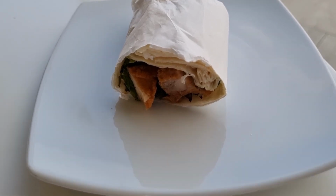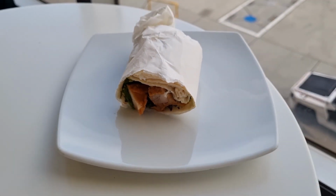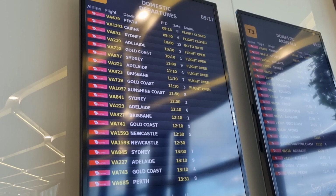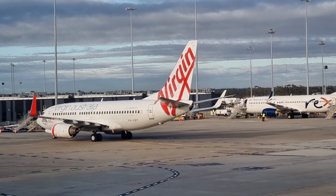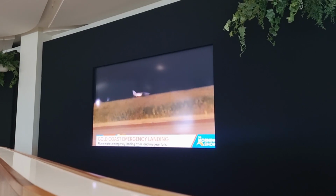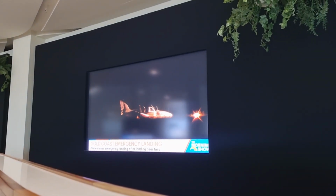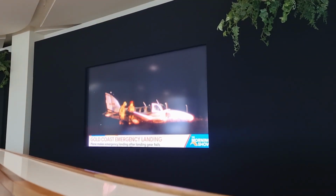Some lunch choices briefly came out before we left, so I grabbed this chicken wrap, which was quite nice, but not really the business lounge quality of food I'd expect. But there wasn't a need to eat much anyway, as we'd soon be boarding and getting fed more in the air. While we waited, there was plenty to look at outside, or inside at the numerous TVs playing questionable material by airport standards.